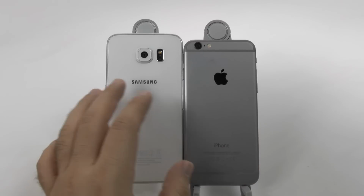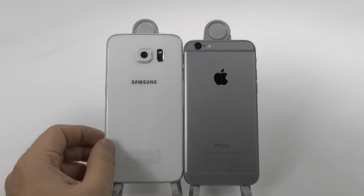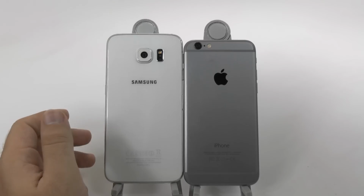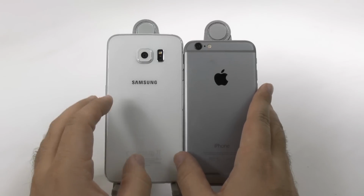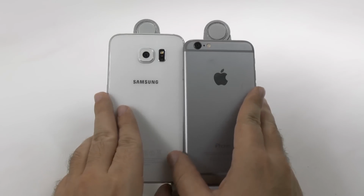Now, overall, which one you like more aesthetically is up to you. But I obviously do favor the S6 just because it kind of took the best of what premium material phones like the iPhone 6, HTC, Nexus 4, a lot of ones we saw out there in the market, and just kind of fine-tuned a lot of the features.